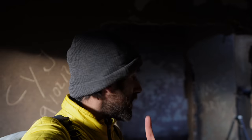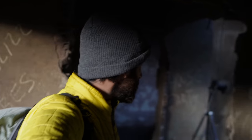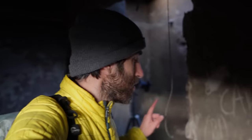What a place. So cool. Let me show you the image I'm working on now. I'm taking a low exposure back here and the time is up.